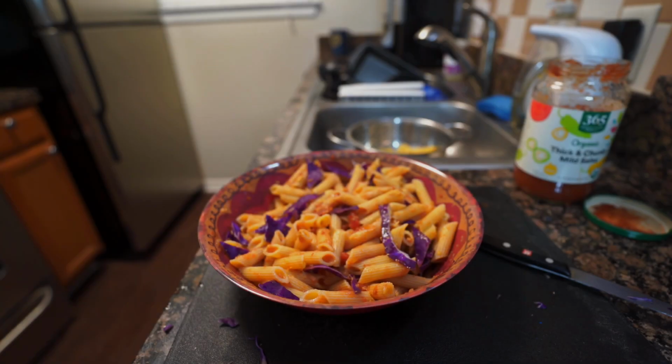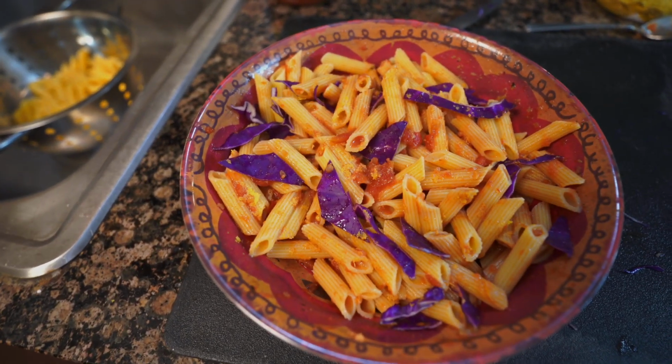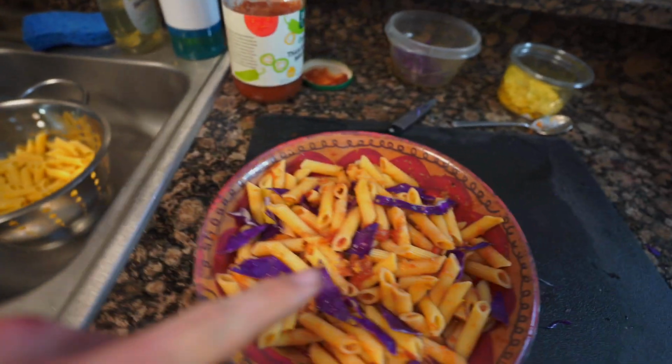All right, let me make this, and then I'll show you guys what it looks like, and then that will be the video. All right. Alright guys, and that is our pasta meal for the night. Okay, I'm gonna get this down and then we'll go for the rest of it a little bit later.